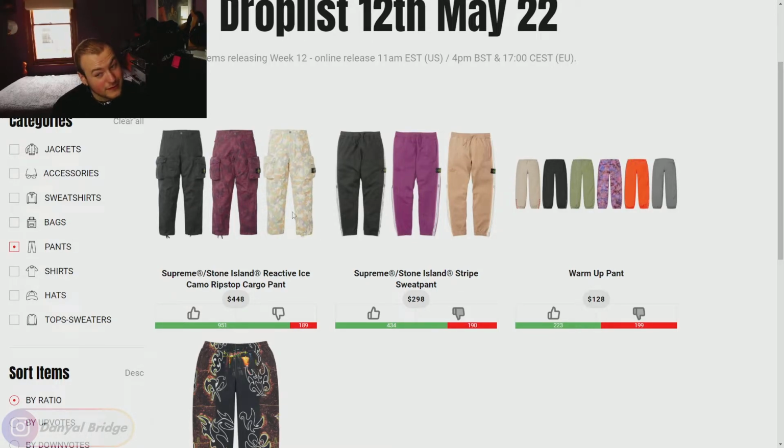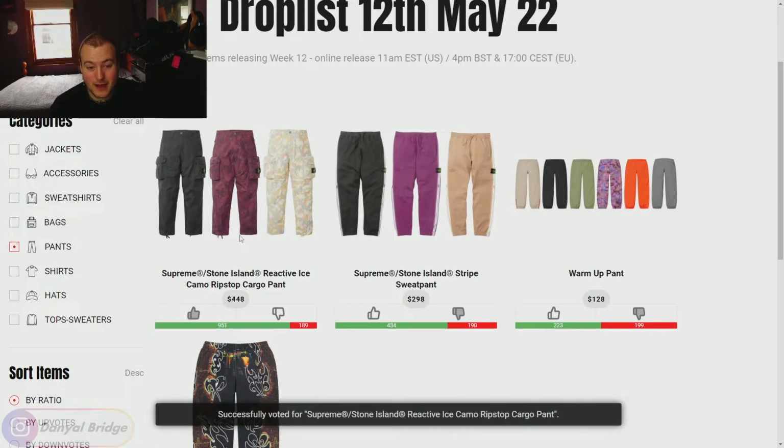Still not getting around this bubblegum camo. It reminds me of some failed attempt at Bape cotton candy camo, you know. I just can't get around it. I would prefer if it was more like the white military camo with the grays and everything like that. But the other two colors I can get around. I'll give that one a thumbs up though. But yeah, that is all the pants releasing in week 12.